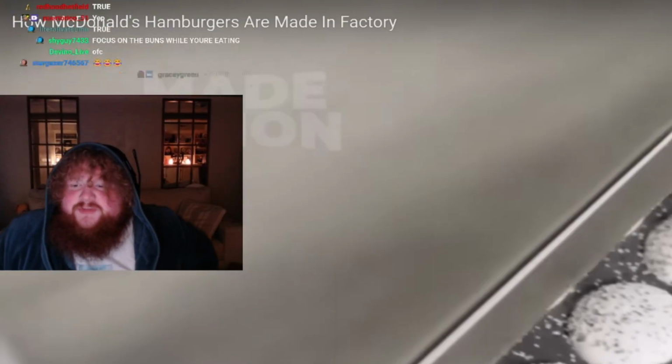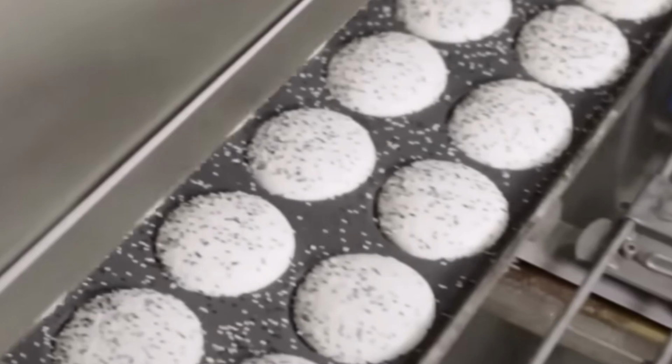Look, wasters, by the way. What happens to all these little seeds that don't make it onto the buns? You just throw them to the side and throw them away like they don't matter?